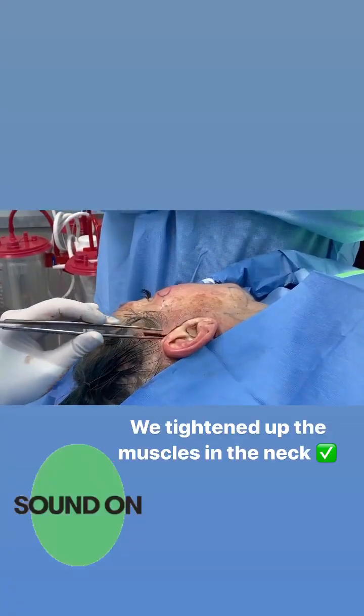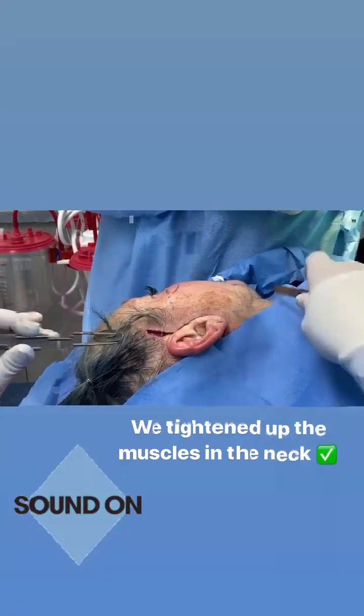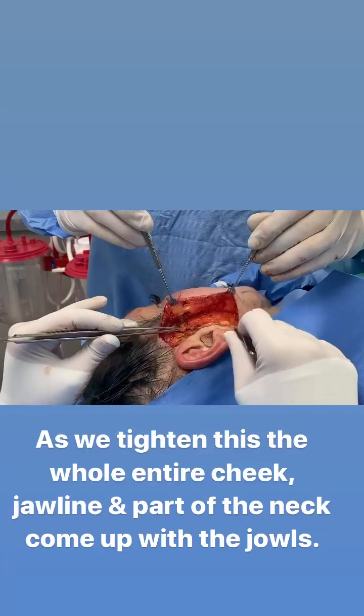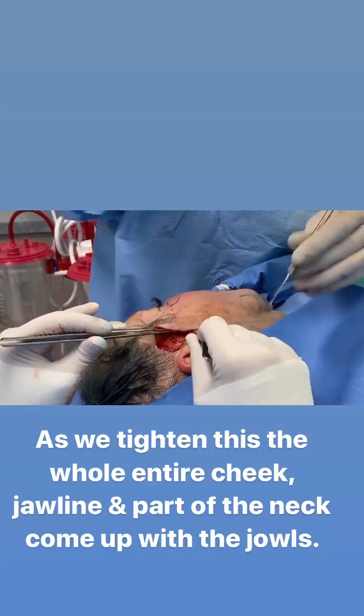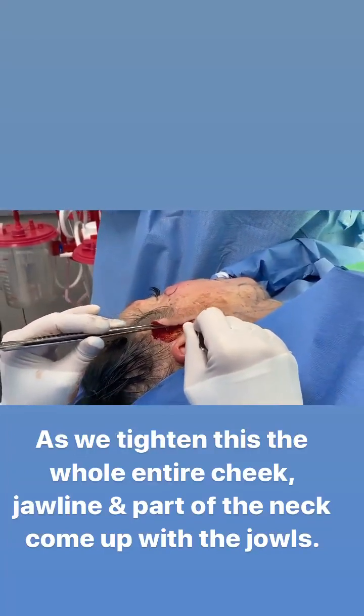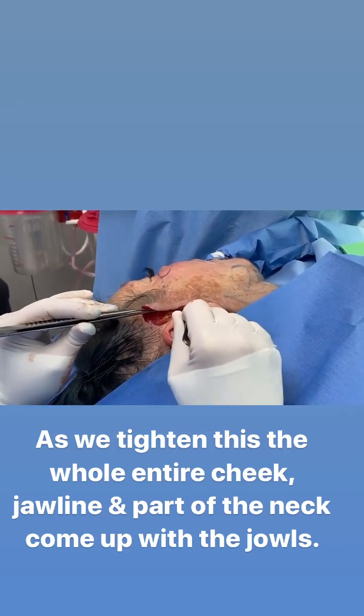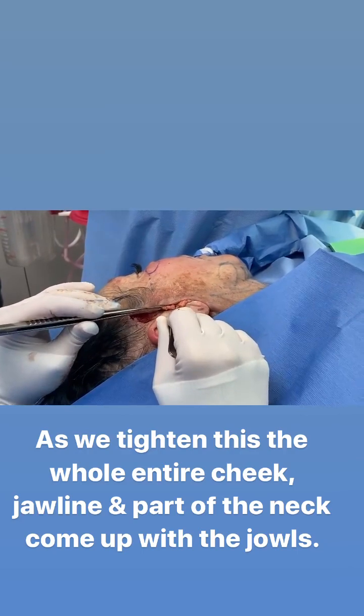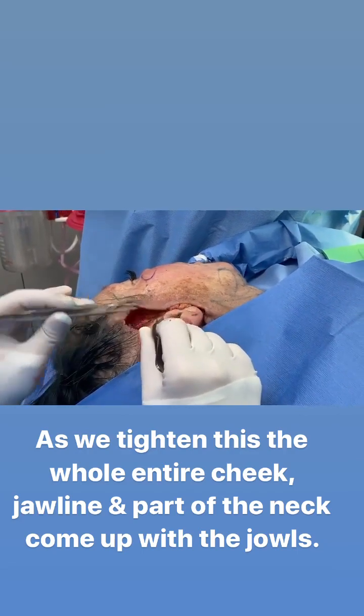So I wanted to show you where we are. We just finished tightening up the muscles in the neck and we're working on the face. Here's the skin dissection. And what we have done is we've dissected the deep plane right here. And if you lower the skin and see as we tighten this, the whole entire cheek, jawline, and part of the neck come up with the jowls. So it's going to be a nice uniform lift at the same time.